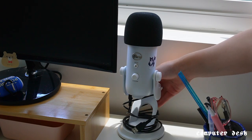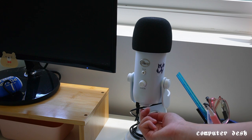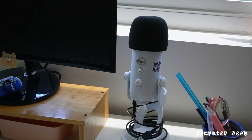And then here, my Yeti microphone is going to live right here. It doesn't look super cute with the cord, but I can't do anything about it. With my last setup, I had the same mic, but the mini USB port actually broke because I was unplugging it so much. So I just keep it plugged in.